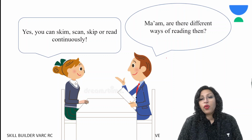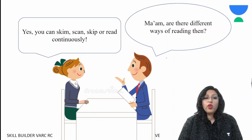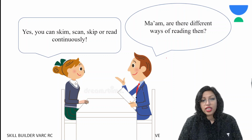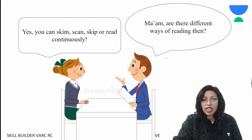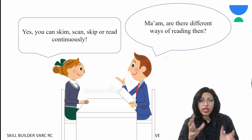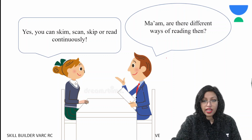Are there different ways of reading? Well, yes, there are many different ways of reading. You can skim, you can scan, you can skip, or you can read continuously also. So let's learn a little bit about each one of these. What is skimming? What is scanning? What is skipping? Or what is reading continuously?